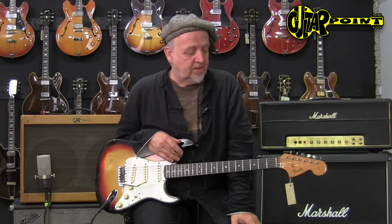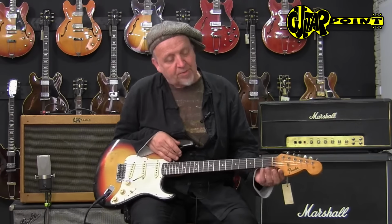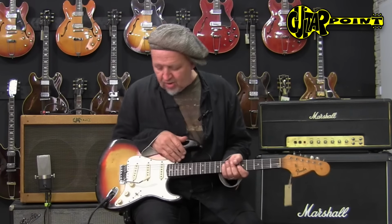This is a very beautiful 1966 Fender Stratocaster. Around 65, Fender was sold to CBS, and after that time, a couple of changes were made in the whole design and construction of the Stratocaster. But in 1966, the only thing that changed was the headstock. The headstock became larger, but the rest of the guitar is very much like a 65.